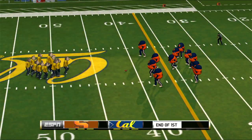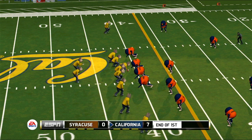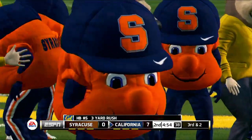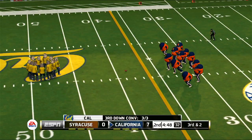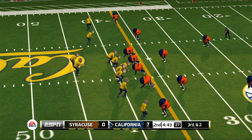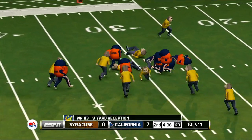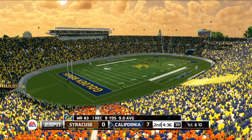Welcome back here. We resume action now here in the second quarter. California is up a score. They'll bring him down at about the 39-yard line. 2 yards. Third down. It's third down, and they're about 2 yards shy of the sticks. He's tackled right around the 30. 10th play of the drive.